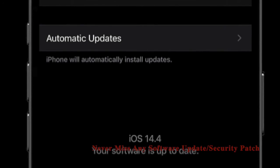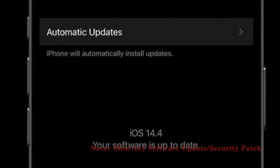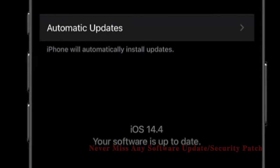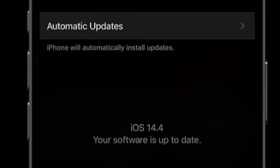Unlike before, Android OEMs have got way smarter and begun to release updates more timely than ever before. What's more, they have also gotten better in terms of releasing well-timed security patches.